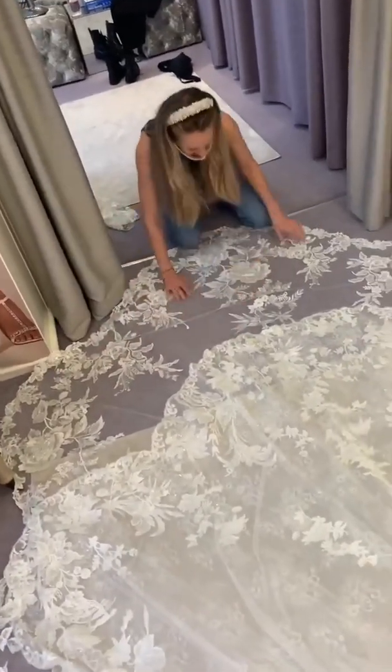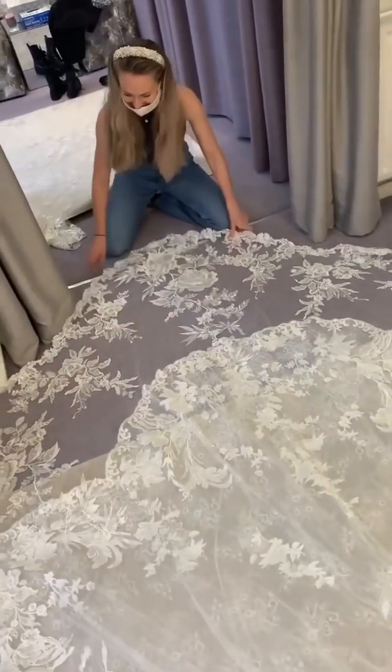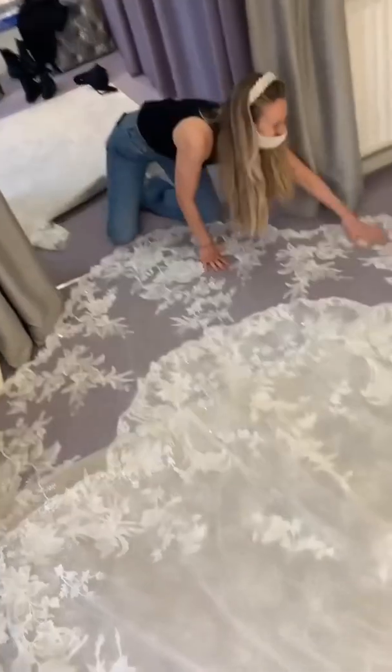Just to show you a bit of an outtake, this is how we spend our days. These trains are so big that we spend most of our day on our hands and knees. So it's not as glamorous a job as you all might think.